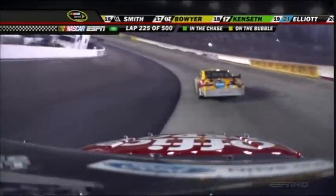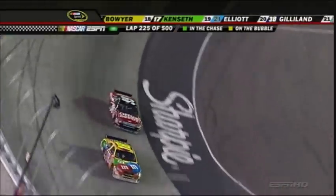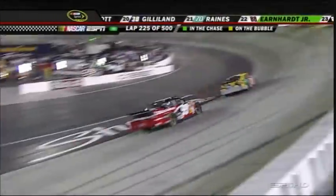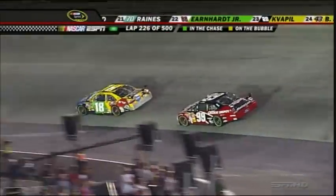Carl's looking pretty racy right here. He's able to keep pace with Kyle Busch. Yeah. You know, Joe Gibbs Racing was in the news this week for other reasons, but right now they've got their 3 cars in the top 5 at Bristol.